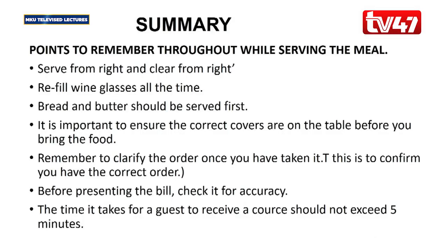The time it takes for a guest to receive a course should not exceed 5 minutes. Once you have served the first course and you clear, the guest should not be made to wait for a very extended length of time before the main dish comes. At least 5 minutes will be ideal. After 5 minutes, the guests are already looking around whether they can spot you somewhere. They do, and they are likely to complain. So the gap between the first course and the main dish should not be more than 5 minutes.